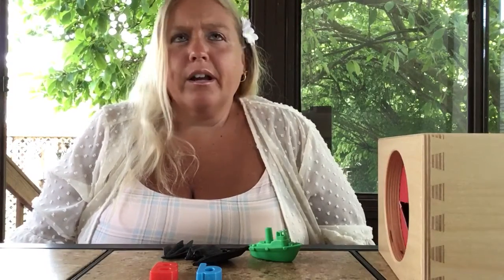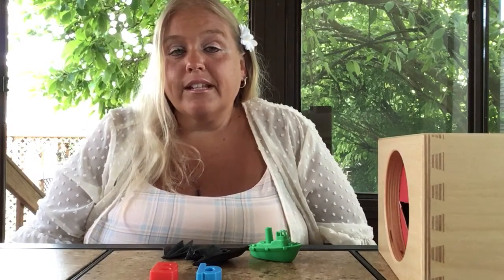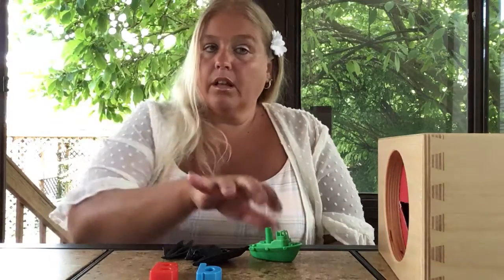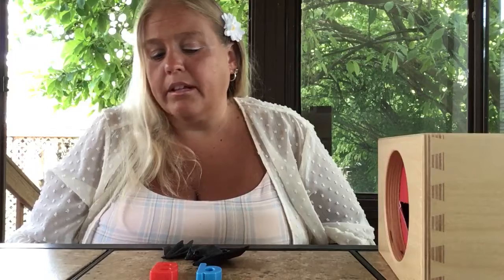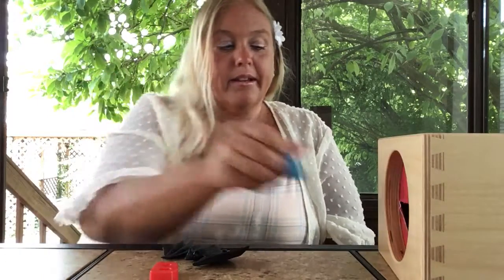Let's see, this one you would find in the water. And you might see it on the back of somebody's car. A boat. This one you would find in the middle of a sentence or in a name, but not at the beginning. A lowercase b.